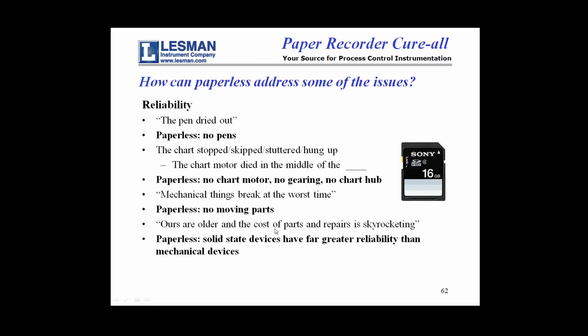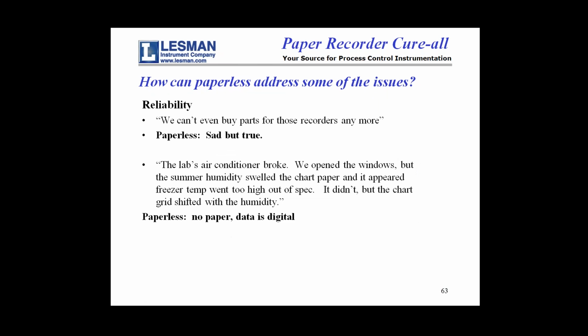If you don't have pens and paper and moving parts, you get rid of all that kind of stuff. The reliability is in the flash drive over here because it's solid state memory, doesn't need battery backup, holds the data. Can't buy parts for those recorders, sad but true. That's just life. If you don't have paper, well, that's fine, because the data is digital.